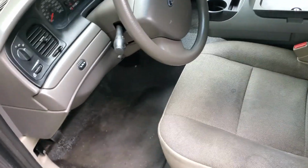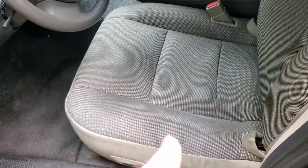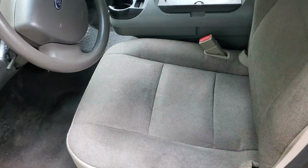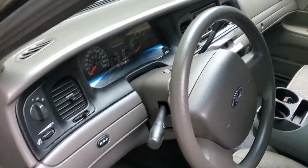As you can see, I got her pretty cleaned up here on the inside. The seats, one little stain there and there that just needs to get taken out, but nothing crazy. Every seat's going to get a stain after it's been here for 17 and a half years, and especially being that it was a cop car before me.